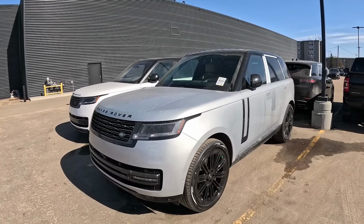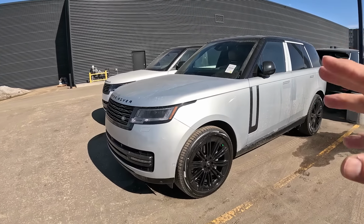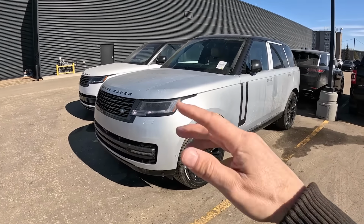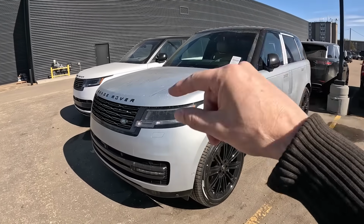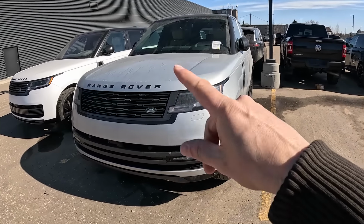But the outgoing models that had the V8 that are supercharged were a big issue, and now they're sharing BMW's twin-turbo 4.4-liter V8 engine under the hood. Either way, it's huge expense, and reliability is not its middle name. You can expect coolant leaks after 60, 70,000 miles. You can expect water pumps and thermostats. You can definitely expect turbo or supercharger issues depending on the generation.